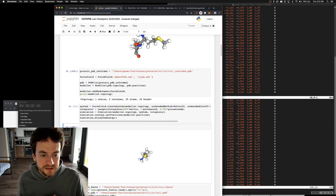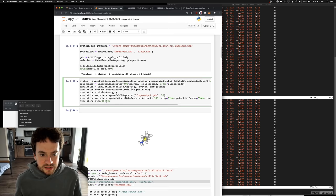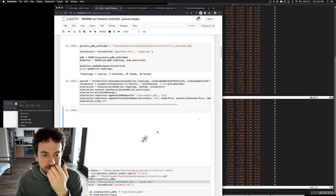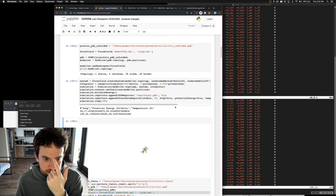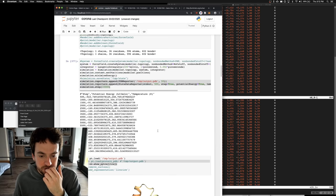Now let's run the simulation for a few steps. And what we're gonna see is, does that oxygen stay far away or does it come back? Okay, let's just change that to that so we can see. Oh wow, I really got that Langevin integrator turned up. Let's turn it down a little bit. Potential energy, lots of kilojoules. All right.